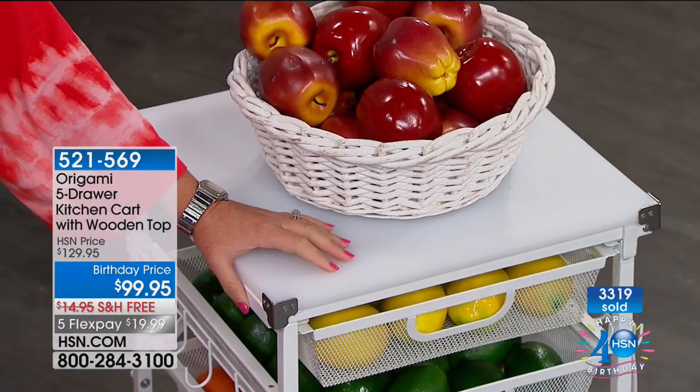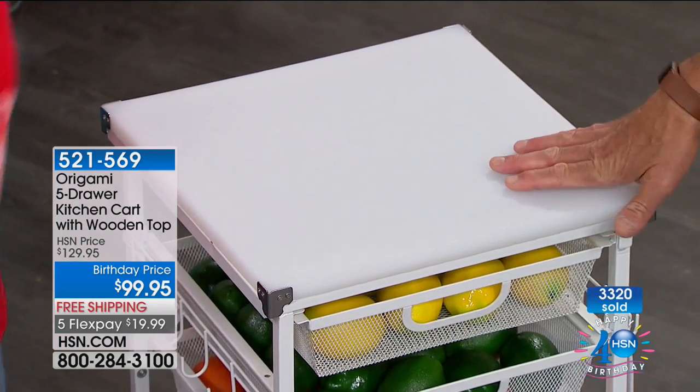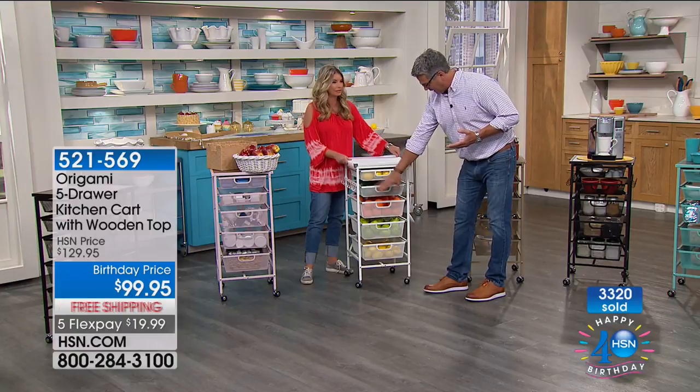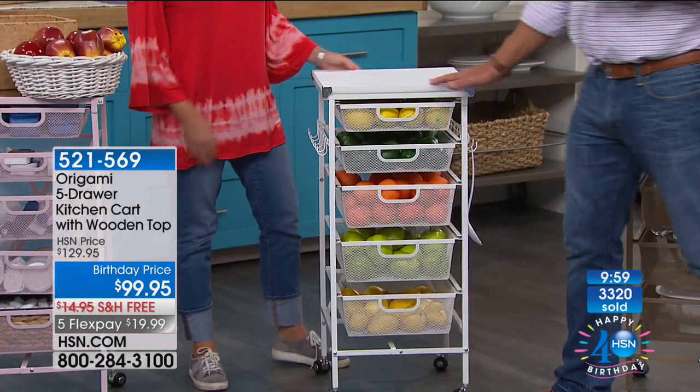But what's nice about it is that we're not just talking about the 4th of July and maybe making this into a bar, which you could. You could put your liquors up top, and supplies, napkins, everything down below. But this could be your carving station at Thanksgiving.